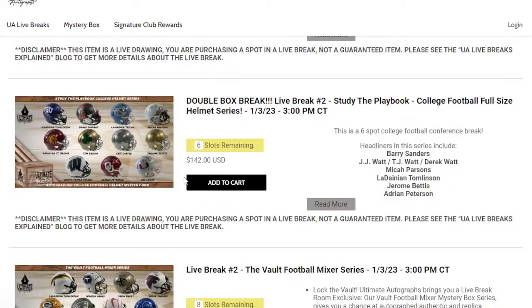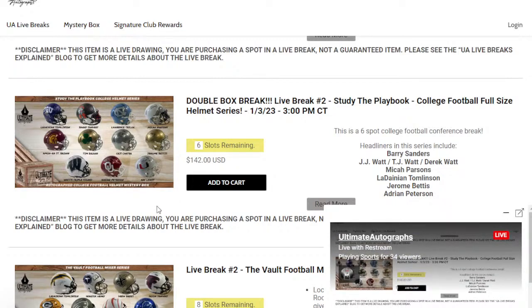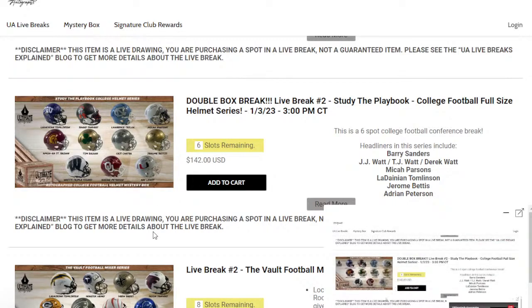We have a single, double, and a quad up. Come and get it, guys. Come and get that vault. Jamar Chase, Terry Bradshaw could still be one in the AFC North. You also have Polamalu in the AFC North. We have Barry Sanders and Aiden Hutchinson in the NFC North. So we got a lot of good options.